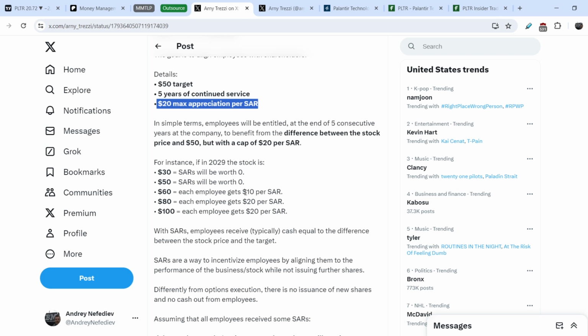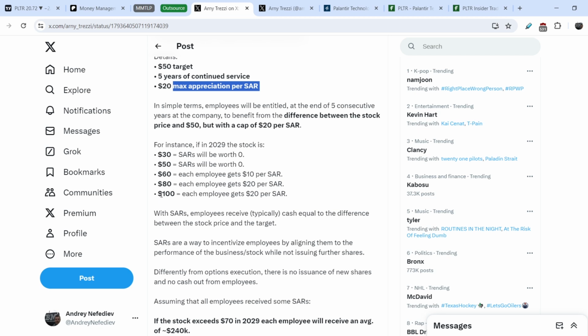At $60, each employee gets $10 per SAR. At $80, each employee gets $20 per SAR, and this is the maximum appreciation per SAR. This is how the cap works. And if the price of PLTR stock is $100, each employee gets again $20 appreciation.